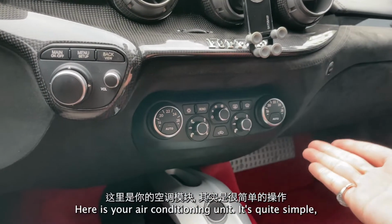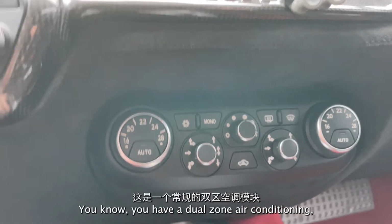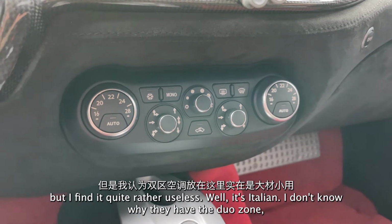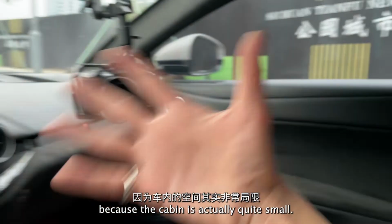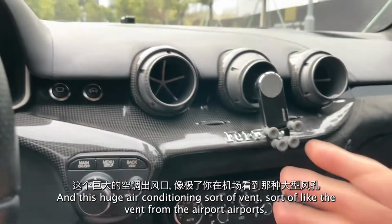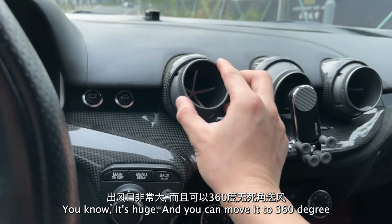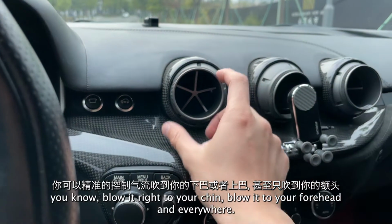Here is your air conditioning unit. It's quite simple, but at the same time, it looks quite complicated. You have a dual zone air conditioning, but I found it rather useless. Well, it's Italian. I don't know why they have the dual zone, because the cabin is actually quite small. One air conditioning unit would definitely fit for all of them. And this huge air conditioning vent is sort of like the vent from the airport. It's huge and you can move it 360 degrees, blow it right to your chin, blow it to your forehead and everywhere. It's quite nice.